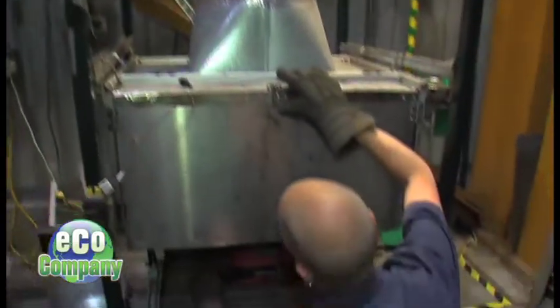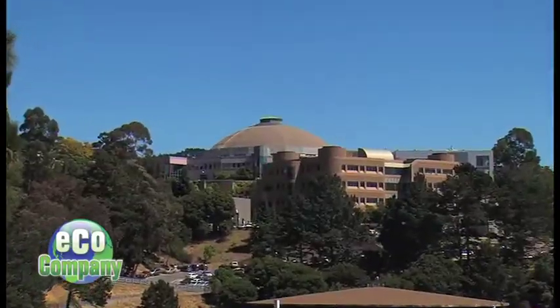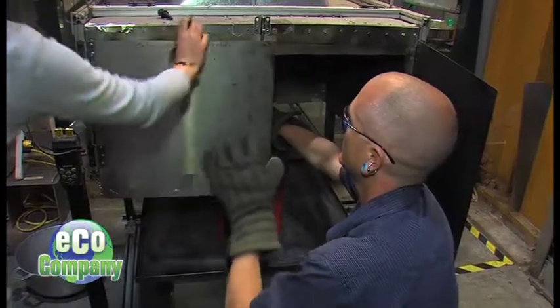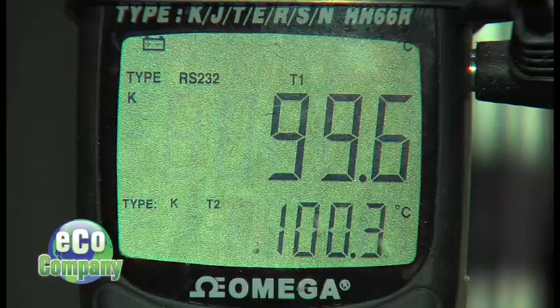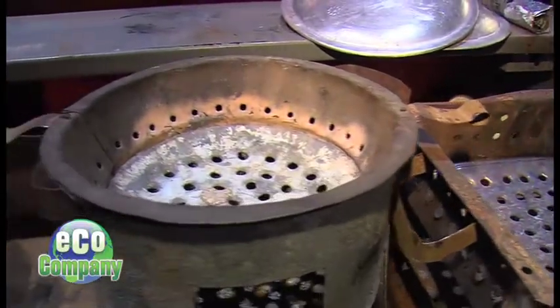These are test chambers at the U.S. Department of Energy Lawrence Berkeley National Laboratory, a place where researchers like intern and high school chemistry teacher Alan Boltz are heating things up. Cook stoves like these are used by people across the globe.